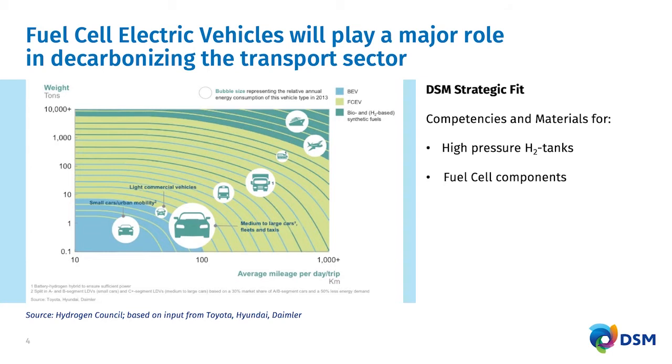Okay, when you look at the strategic fit, what can we, let's say, bring as DSM, as a material company, to this whole discussion, and also to these hydrogen-powered vehicles? I think we have competences in place. We have also material in place where we can play an important role with respect to the high pressure hydrogen tanks, but also for the fuel cell components that you need. And later on, I will discuss these materials in somewhat more detail.